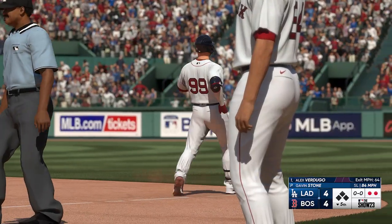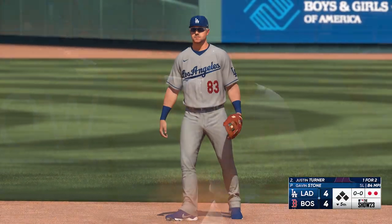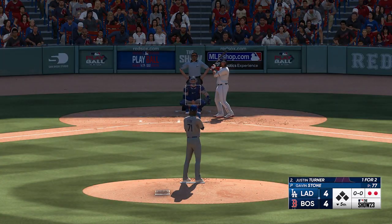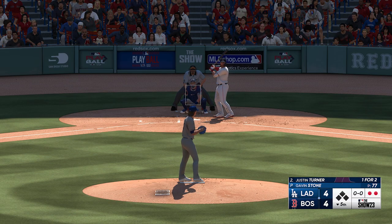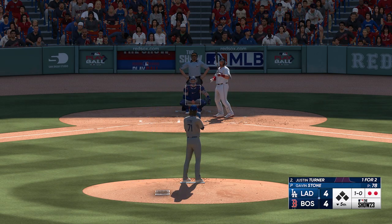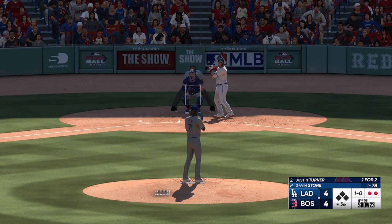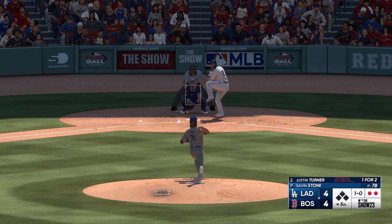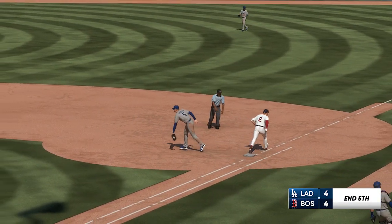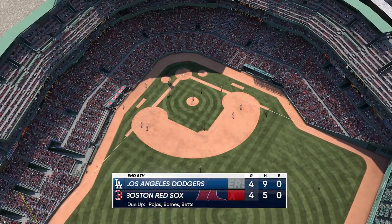Home half of the fifth inning, moving along. Two quick outs. Turner climbs in on that right side. Singled and scored back in the first. He's 1-for-2. And takes low for ball one. 1-0. On the ground, out to short. Rojas with the throw to first. And that is the inning. Nothing doing for Boston. This game's all tied at four.